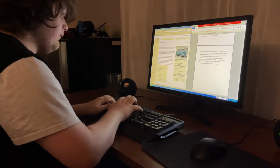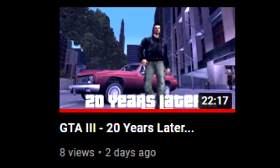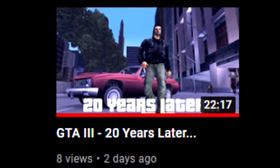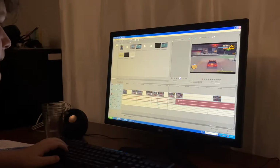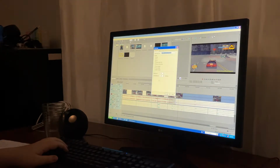For starters, let's take a look at the editing process I went through for my GTA 3 20th anniversary video, which was entirely recorded and edited on this machine. After finishing the recording session for that video, I was pretty much immediately ready to dive into the editing process. Initially, things were going fairly smooth.